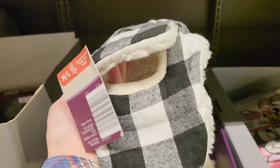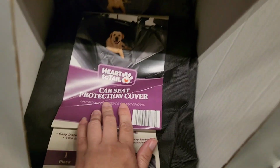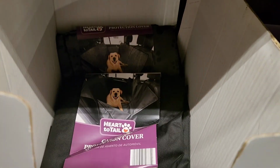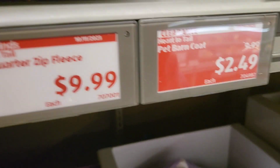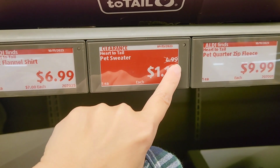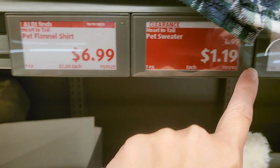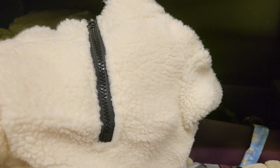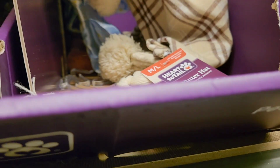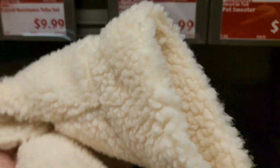For your dog, for your cat. How cute is that? Little hole for their ears. The car seat protector. They get seat belted and secured into this little area. Don't mess up your seats. Flannel pajamas for your dog. Pet sweater, $1.19. Look at the pet. Okay, so the shirt is $6.99 and the sweater is $1.19. How cute is that? Especially if you can find the same pattern for your family pajamas, that'd be a really cute picture. I'm gonna see if I could find a sweater for Rocket.